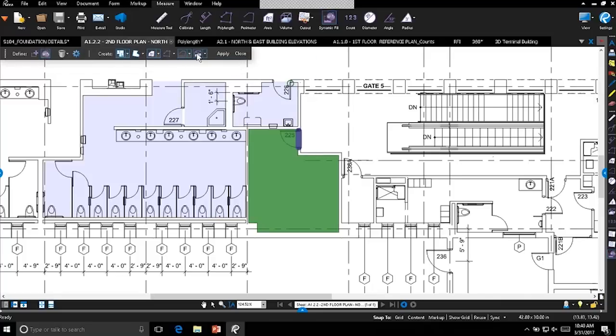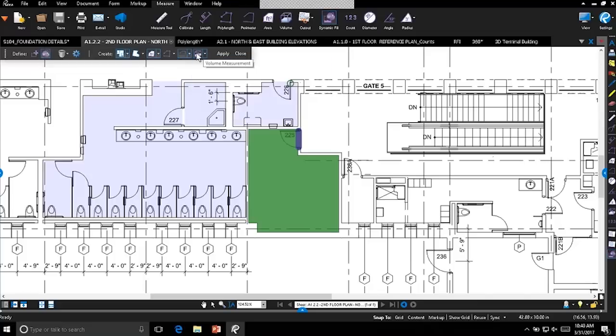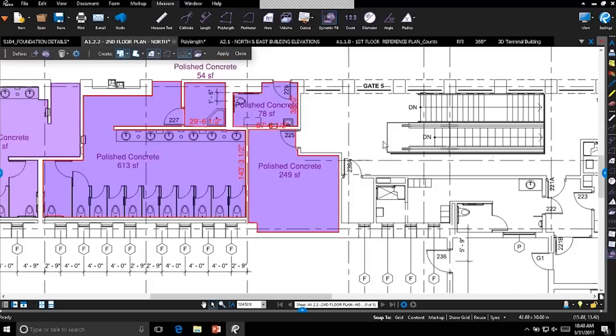Last but not least, if you want to create volume, perhaps you're doing footings or any sort of concrete work and you need to show footings, you can go ahead and pick them from your tool chest as well. In this case, I don't really need to see the volume, so I'm going to turn that off. Now, when I'm done with these, I can say apply to apply these measurements. There we go. In just a matter of seconds, it created the polished concrete area markup. It also created my space and my perimeter measurement.